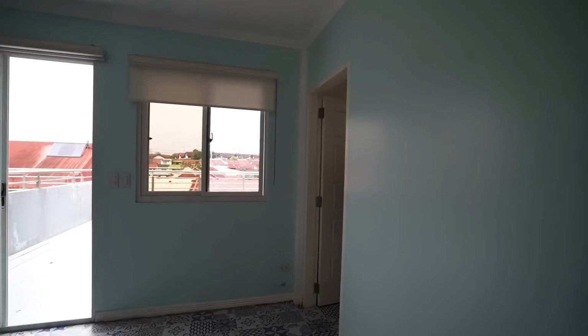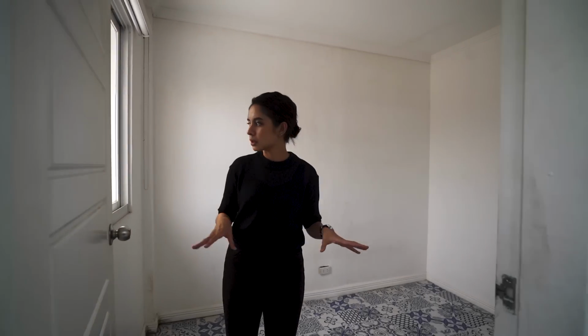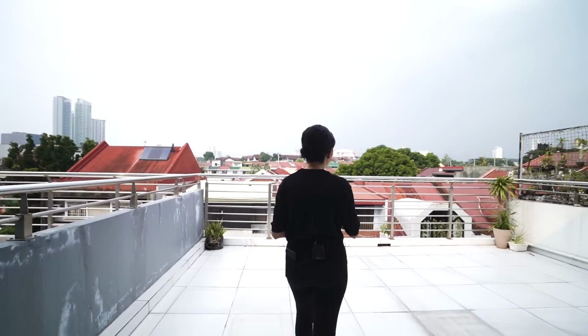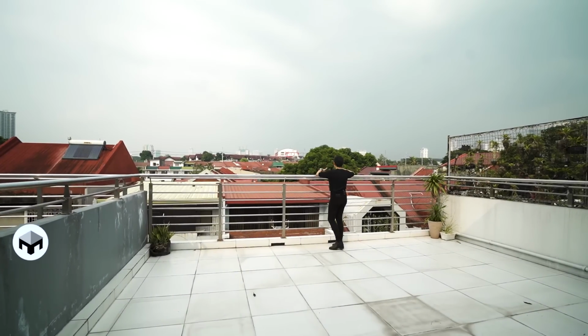Oh, we have another room. Okay, so this one could be another bedroom. It could be a staff room. It's up to you. It could be a storeroom, but it's here, nice and conveniently located at the top floor. And then right next to another balcony. Now this time, this is at the front of the property. So this is the facade.